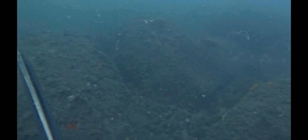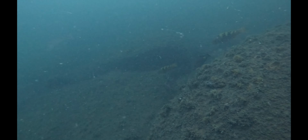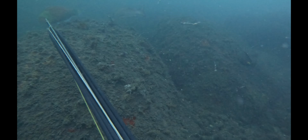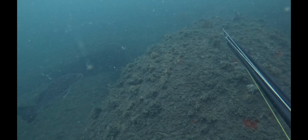You dive down and you can barely see the end of your gun. You can hear these big fish tail striking all around you, but to line up on one is just about impossible. We always check because we know there's always fish here. As you can see, awesome fish life on this spot. Today the visibility was good enough that we were able to harvest some fish here. It's pretty cool.